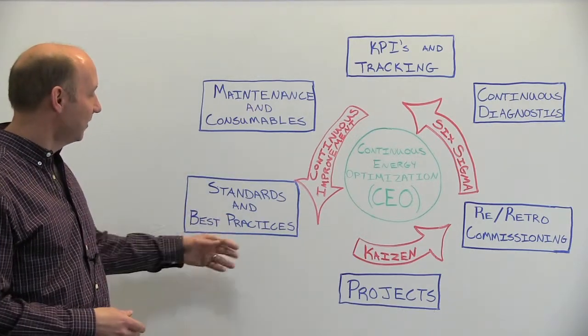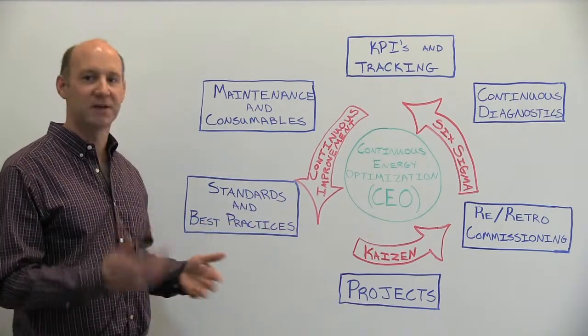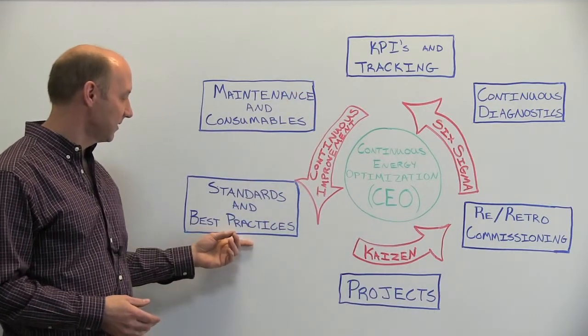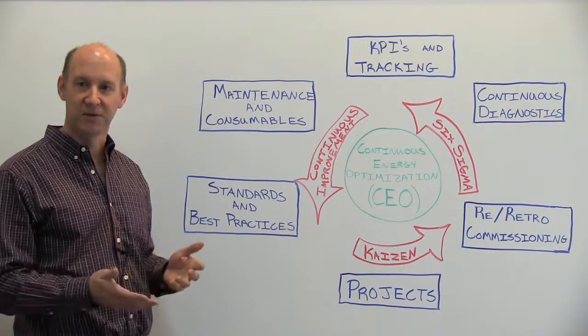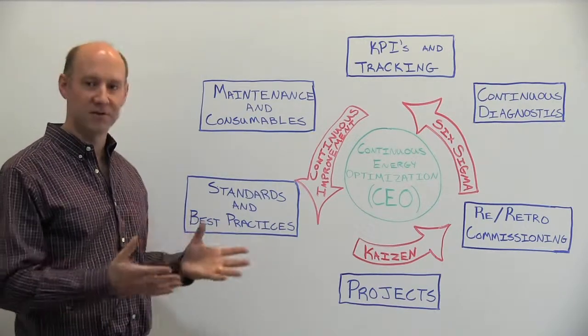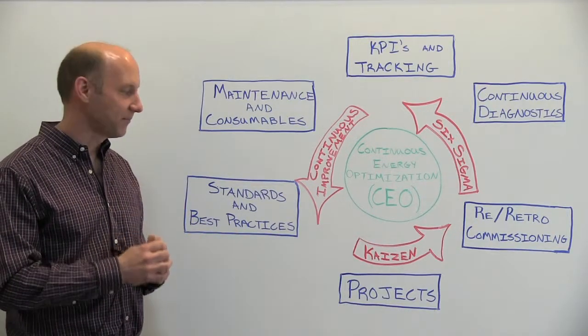And also, standards and best practices can also include employee engagement and using KPIs and tracking, as well as programs to incentivize employees to bring up new ideas, to help get on board with the overall goals of the organization in terms of sustainability, to provide that positive feedback.